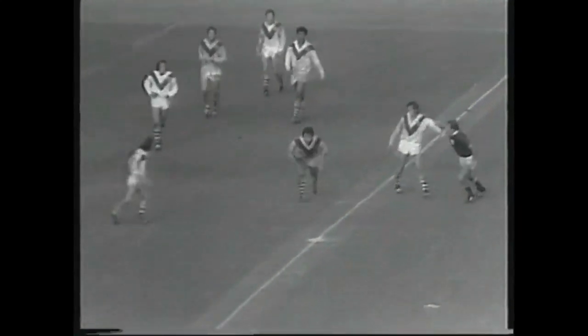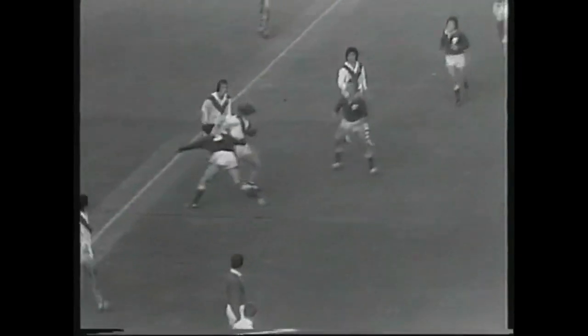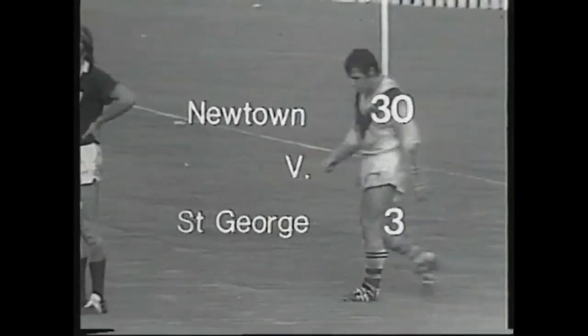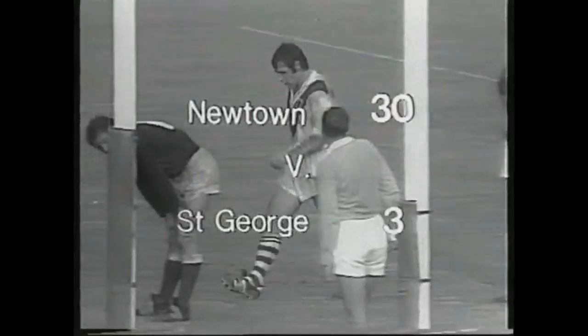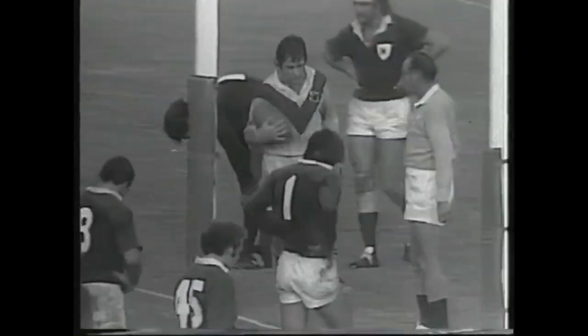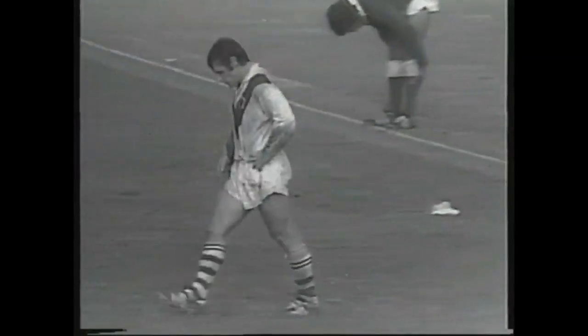On halfway, Rasmussen, Ferguson to Goodwin. Long one to Finch. Can't get away from his opponent, but Petherbridge has it, and Petherbridge is going downfield. Beats Floyd, good play, and Ferguson will score. Roy Ferguson scores. St George opened their scoring account after 78 and a half minutes with Roy Ferguson placing the ball between the posts, 30 points to 3.